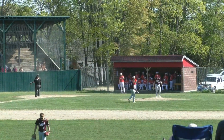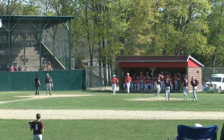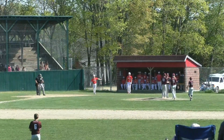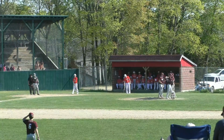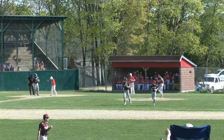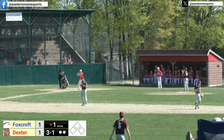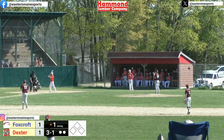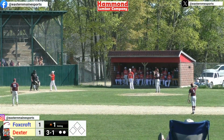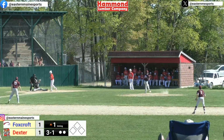Back here at Dexter, it's 1-1 in the bottom of the second inning as the Tigers are coming up. Again, both teams scored 1 in the first. Caleb Bowman's the first hitter, then Ethan Doherty, and then Tyler Gould.